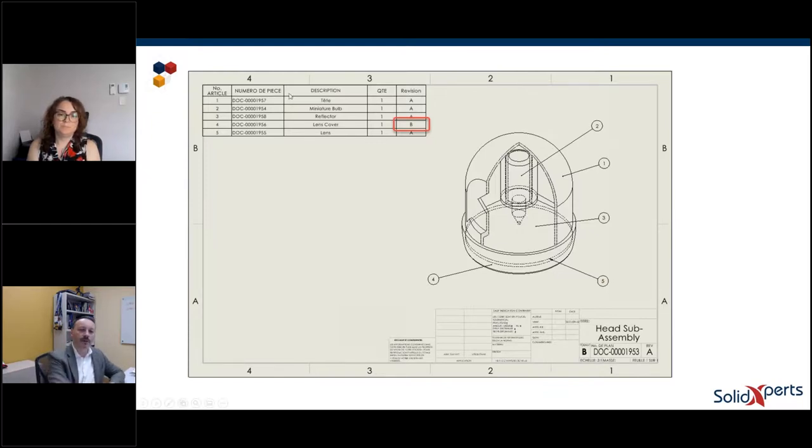But now that we show the revisions in the BOM, it shows here revision B. Now we need to change this revision because the drawing is different. You understand? Something has changed in the drawing that's really visible. Not only that, we don't really care whether we see a fillet or not. It is not important in the big scheme of things, where you want to know what goes where.